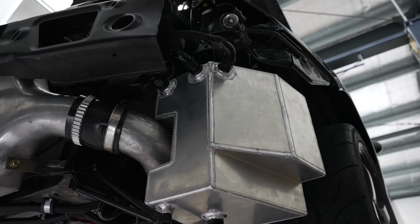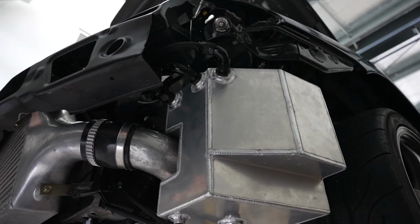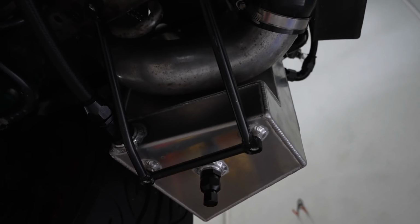So our GTR is back from CRD and they did a fantastic job on the surge tank. It's about 15 litres in capacity, so it is massive. They've also scalloped the shape perfectly to fit the intercooler pipe. They've put a brace on the bottom so it doesn't crack. Very well thought out because they have done quite a few of these now.